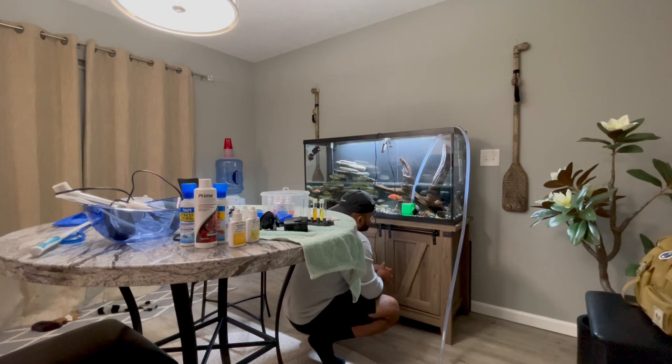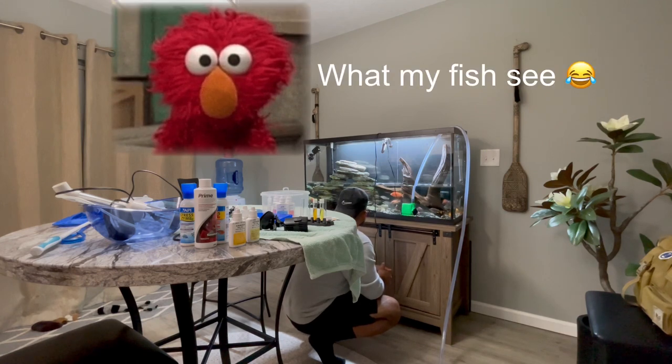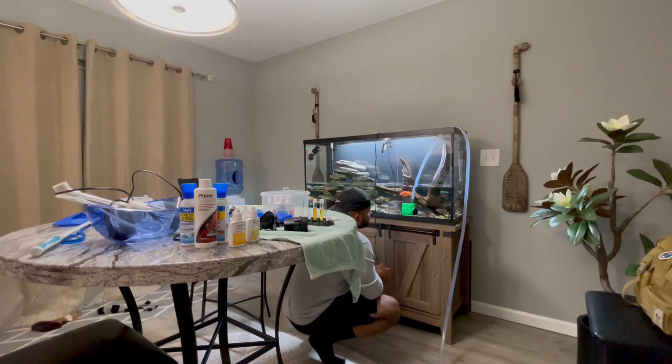So while you're waiting for your water level to get down to where you want it, it's a good opportunity to check out your fish, monitor their behavior. Maybe if you have any females, you'll be able to see if any of them are holding. But yeah, take a second, check out your fish and see how they're behaving.